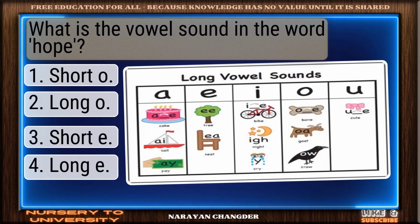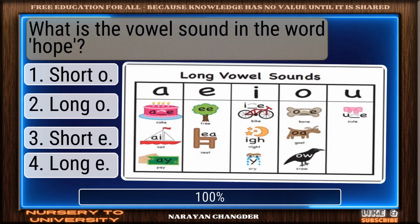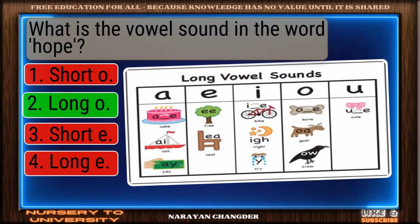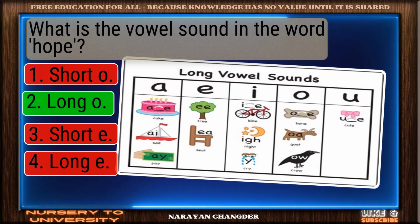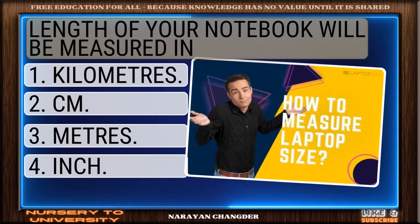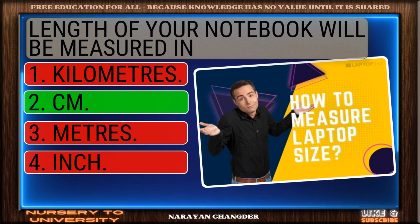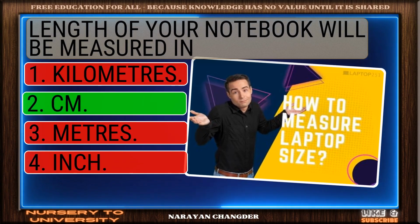What is the vowel sound in the word hope? Clear logic. Your choice, long O sound, is 100% true. Length of your notebook will be measured in. You got it. Your choice cm is right.